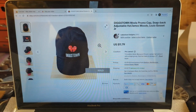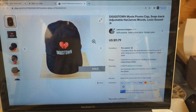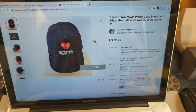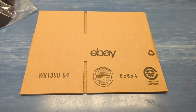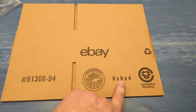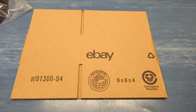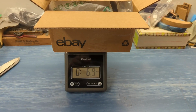It came in with a whole group of hats. Nothing terribly exciting about a hat sale. Brought us $11.79 plus shipping. Yeah, it came in with a whole box of hats, so we cleaned it up, got it ready. It'll go out in an 8x6x4 box. It's why I started buying this particular size to begin with off the eBay subscription site, because they were good for hats. Most of the hats I sell will go out in this box.